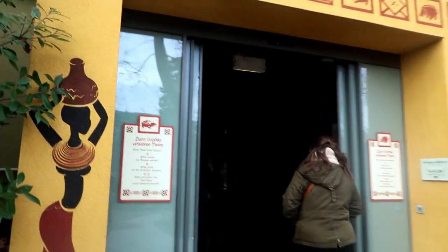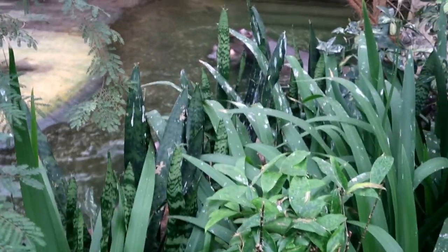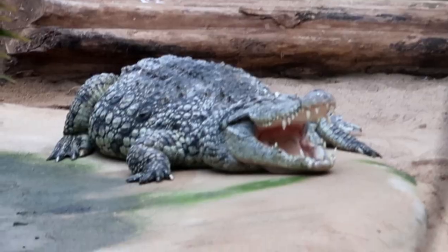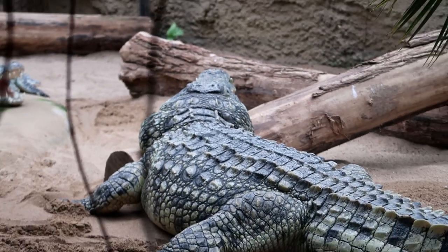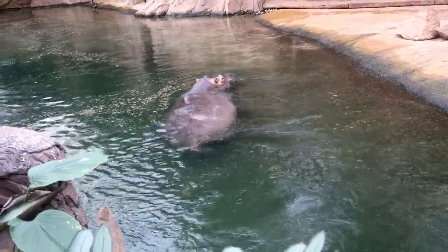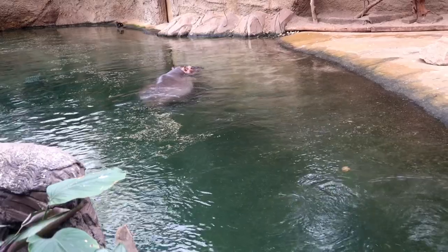Oh, just here. Disgusting! Good sized crocodiles. See, smells its tail and body there.